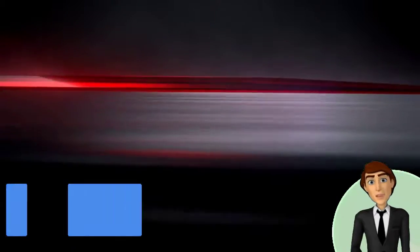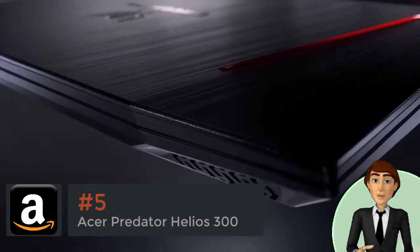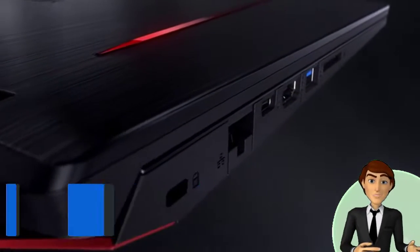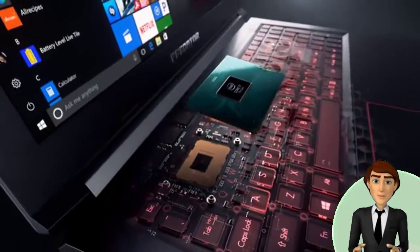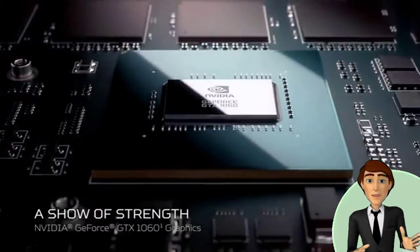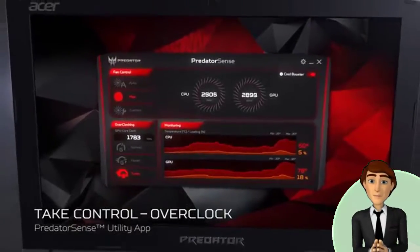At number 5, we have the Acer Predator Helios 300. Acer's Predator Helios 300 offers an incredible value proposition, at just over $1,000, sometimes less if you can find it on sale. It offers a GTX 1060 6GB graphics card that can lock down 60 FPS at near max settings in most games from the last few years.